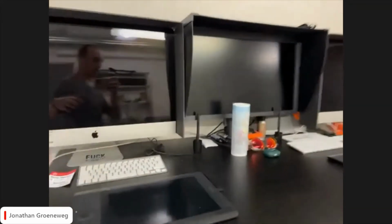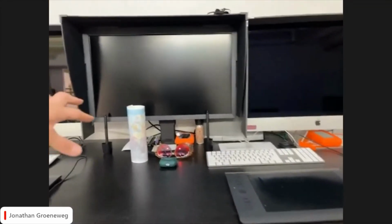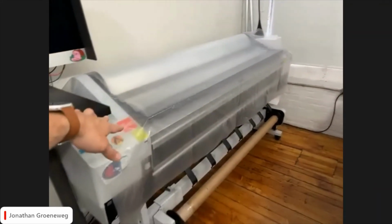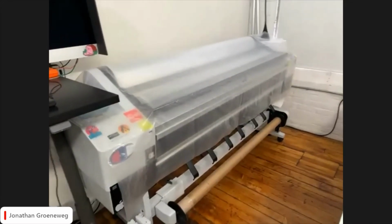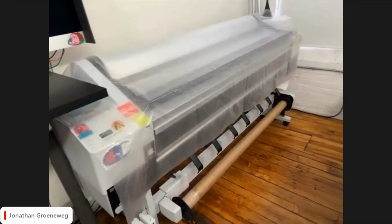Couple of computers here. This one is just meant for driving the printers. This is where more of the digital work happens. We use all ISO monitors for any of our final proofing and that kind of stuff. And then over on this side, we've got an Epson Stylus Pro 11880.